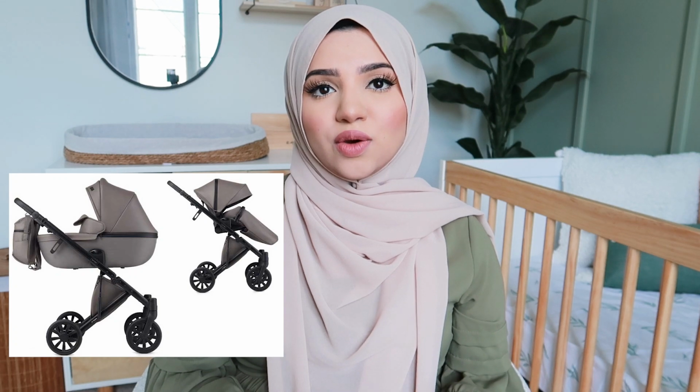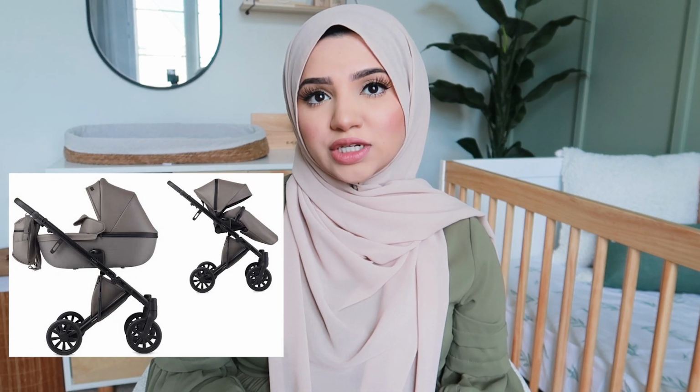As for the stroller, we ended up going with NX. They don't actually ship to Canada, unfortunately. However, they do ship everywhere else, including US. So I actually had it delivered to my cousin in Chicago and then had it picked up by my parents and bring it to Canada. It was a long process, however, it was so worth it.